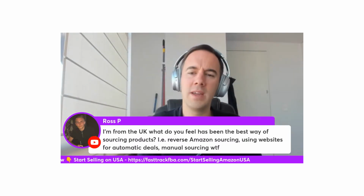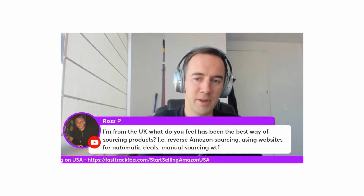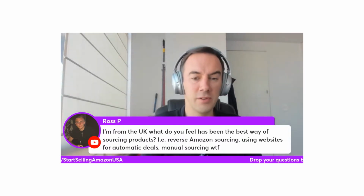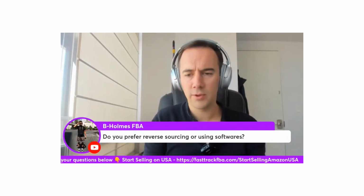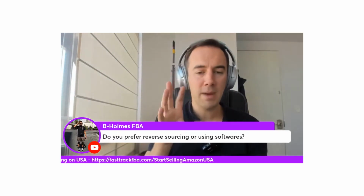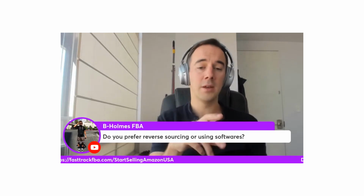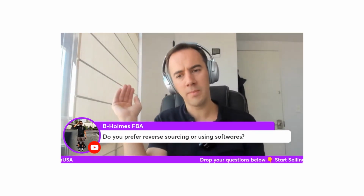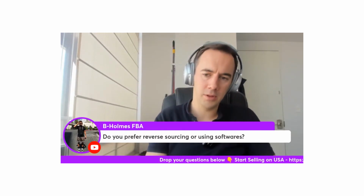But the ultimate goal is probably spend per hour. That'd be the best metric I'd look at. So doing all these sourcing methods, how much money can you spend on deals per hour worked? For reverse sourcing, using software, don't use software, never use any sourcing software. We only use manual sourcing methodology with VAs. They use multiple sourcing techniques, and all the big sellers, people doing way more than 5 million a year in OA, don't use software. So just tell you that now.